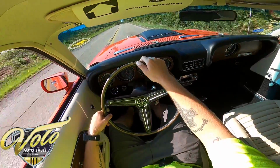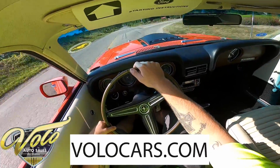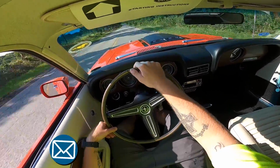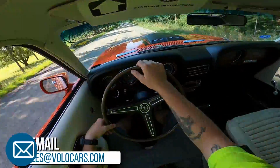This thing has plenty of pickup. All around beautiful, great car. I really enjoy driving this, and it's gorgeous.